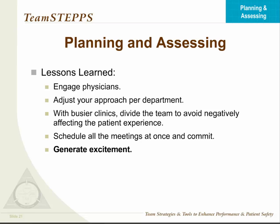We have learned how to adjust our approach for each department. We have small groups and big groups. One of the issues we found is that with the bigger clinics that run hundreds of patients through, it's hard for us to have them all in one room at one time. And so we had to divide that team to avoid any negative patient experience from not having enough staffing. That isn't ideal. It's more ideal to have the team all there at one time, but with some of our busier clinics, we really didn't have any options. And so that was the most successful way that we found to roll it out to the bigger clinics.